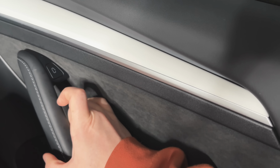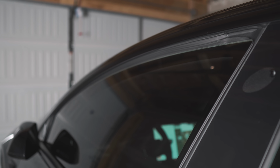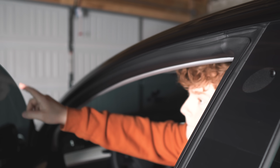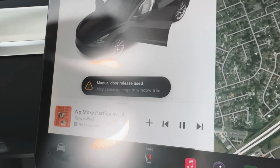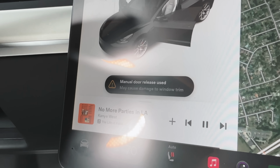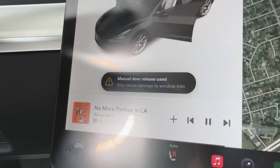If the manual door release is used by mistake and the car still has power, it will now lower the window to prevent damage. Now, while this is great for when you have people that have never ridden in your car and for some reason always instinctively pull the manual door release, I'd still recommend only using it in case of emergencies, like the manual states that you should use it.